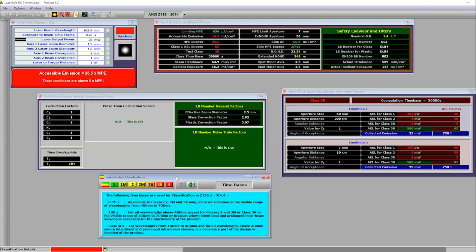Okay, thank you, Jim, for explaining that. No problems. We do remember that the software has to be compliant to the standards, and therefore we have to adhere to certain things. And therefore, this is why this weirdness appears sometimes. That's why it actually specifies that the computation time base is 30,000 seconds.